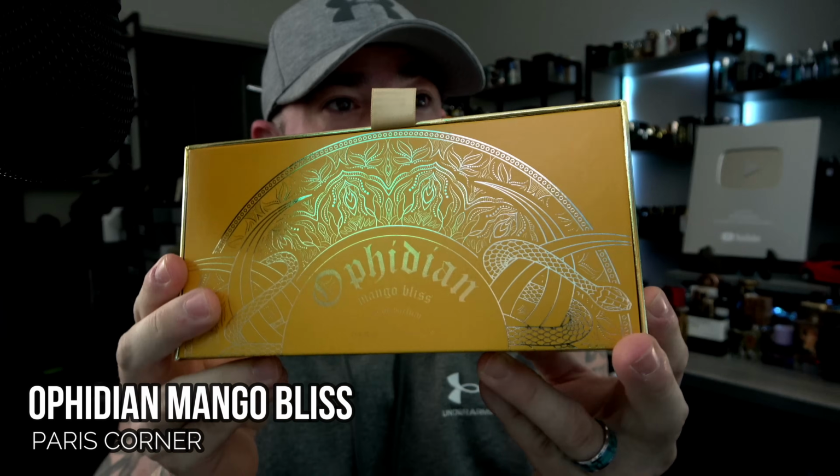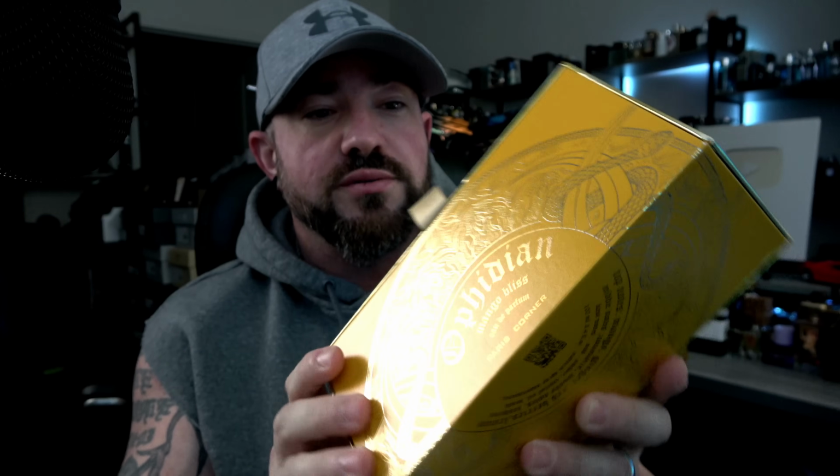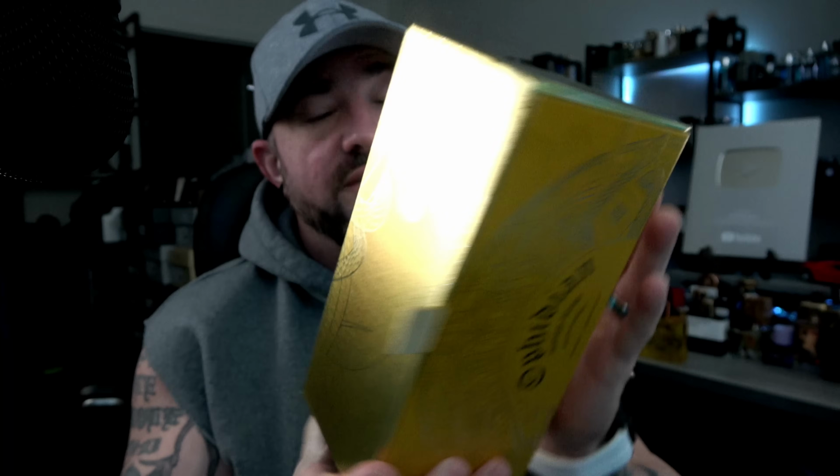So mango is my favorite fruity note in fragrances, so I'm starting with the mango fragrance. Here we go. Ophidian Mango Bliss from Paris Corner. Pretty sizable box here. They got the notes right there, so I'm not going to look. So the notes are on the box.